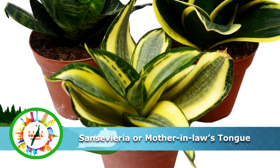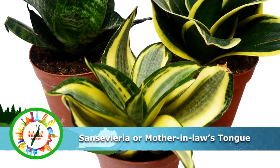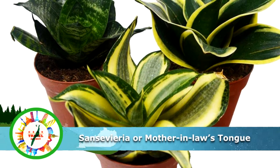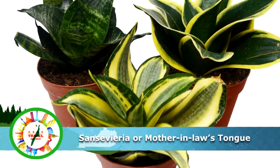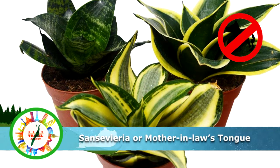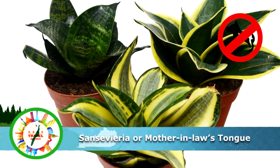Originating from southern Africa and Asia, another low-maintenance houseplant is the snake plant, otherwise known as mother-in-law's tongue. The name refers to the pointed tips of the leaves, symbolizing the sharp tongue of the mother-in-law. This upright, succulent plant can grow up to 2 meters and is extremely hardy. It takes a lot to kill it, so this is another great option for those who tend to neglect their plants.